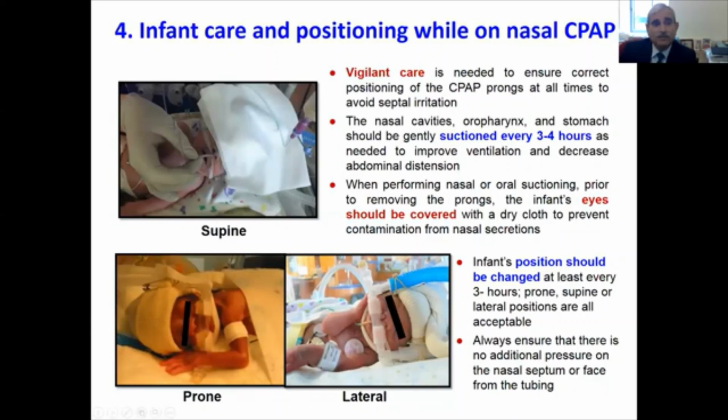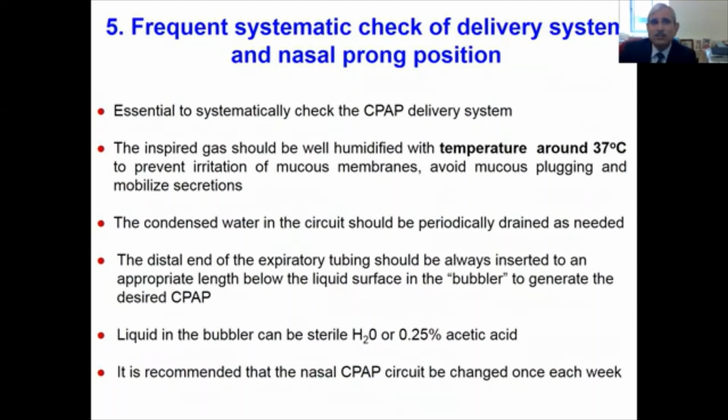But again, always ensure that there is no additional pressure on the nasal septum or the face from the tubing. It is essential to systematically check the CPAP delivery system multiple times during the day. The inspired gases should be well humidified with temperature around 37 degrees to prevent irritation of mucous membranes, avoid mucus plugging, and to mobilize the secretions. The condensed water in the tubing should be periodically drained as needed.